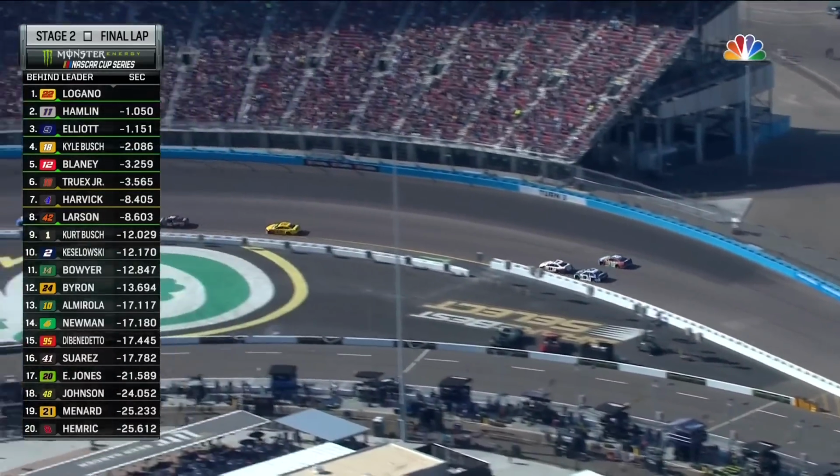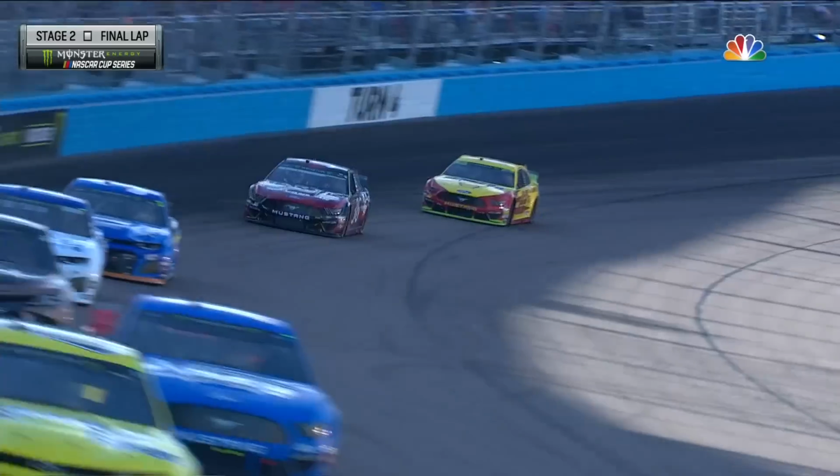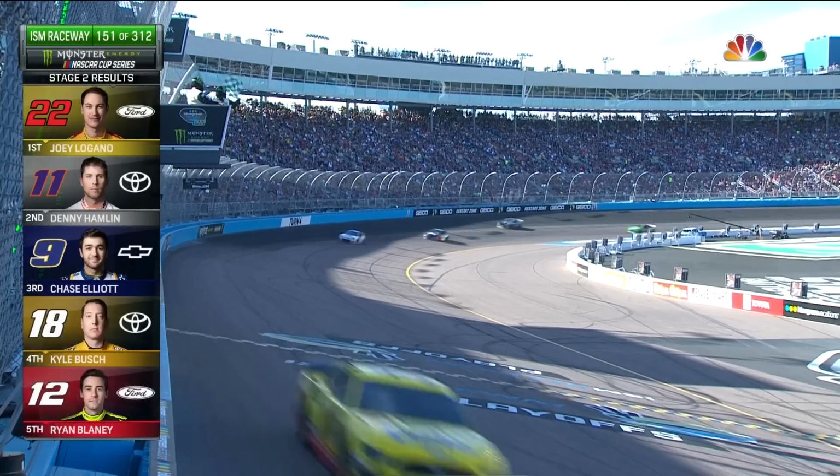I like that Denny Hamlin showed the 9 his nose, right? Turned left down the straightaway, made him think he wanted the bottom. Chase went to the middle, Denny went to the top, took the spot. That was smart racing by Denny Hamlin.